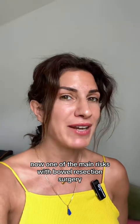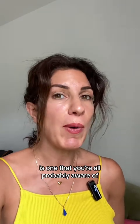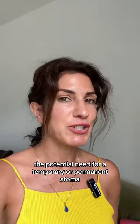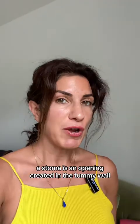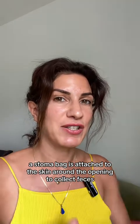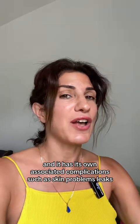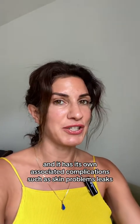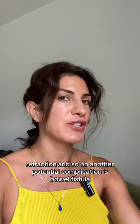Now, one of the main risks with bowel resection surgery is one that you're all probably aware of: the potential need for a temporary or permanent stoma. A stoma is an opening created in the tummy wall. A stoma bag is attached to the skin around the opening to collect feces, and it has its own associated complications, such as skin problems, leaks, retraction, and so on.